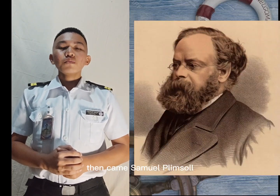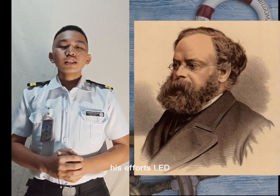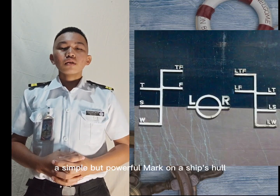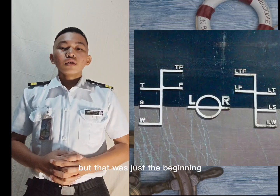Then came Samuel Plimsoll, a British politician who pushed for change. His efforts led to the creation of the first ever load line in 1876, a simple but powerful mark on a ship's hull, showing how low it can safely sit in the water. But that was just the beginning.